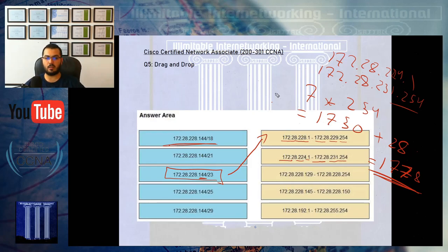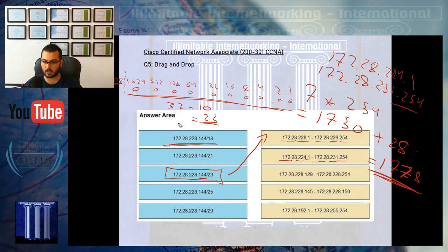And that gives us the subnet mask of: 1, 2, 4, 8, 16, 32, 64, 128, 256, 512, 1024, 2048. Yes, so I need this many zeros on the right: 10 zeros on the right. So 32 bits minus 10 zeros will give me 22 ones. Is there any 22 here? No, but there is a 21, which is even bigger. So yes, this one does include that.